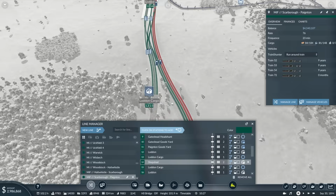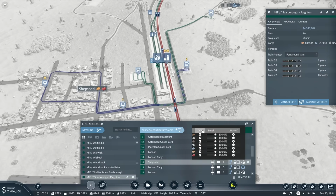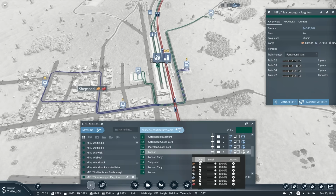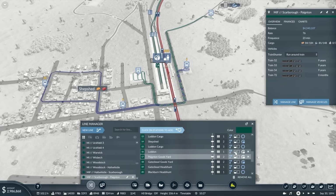So at Shepshed, you are dropping off... yeah, this is going to be the interesting one. You can't even carry waste, actually, so that's problematic. You're going to be dropping off construction materials and you're going to be loading steel. At Loddon, do whatever right now. And then at Paynton, technically you're just unloading steel again for the tool factory. Actually, no, there is no tool. Yeah, so I could just leave it as it was. And then Loddon, yeah, and then Paynton, yeah. Alright.